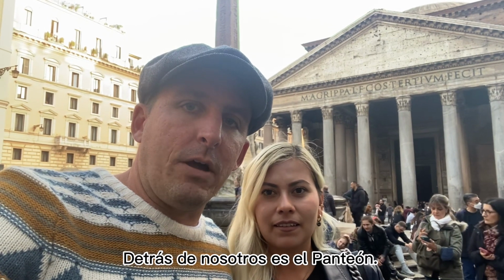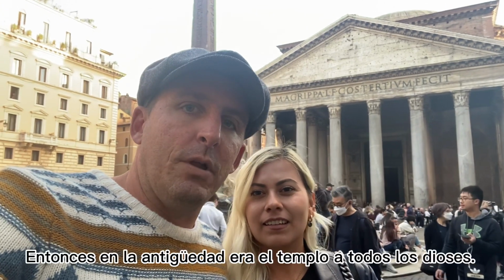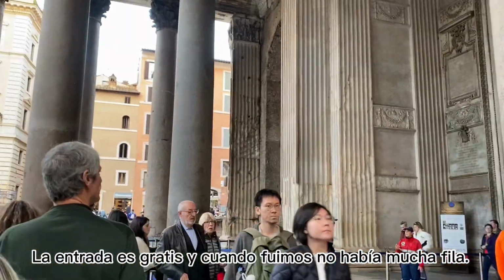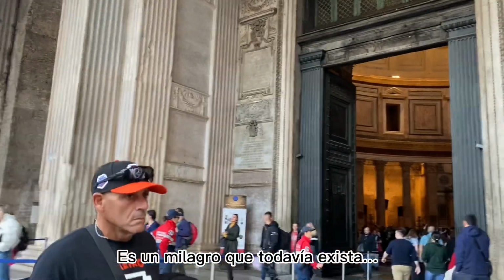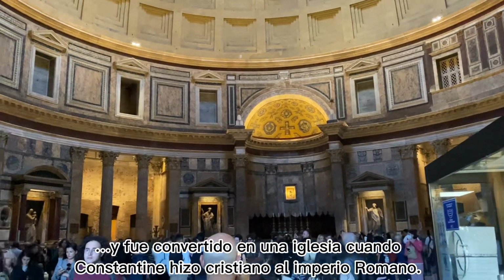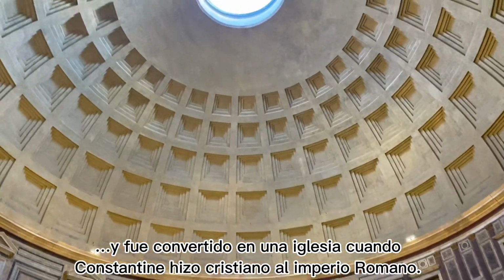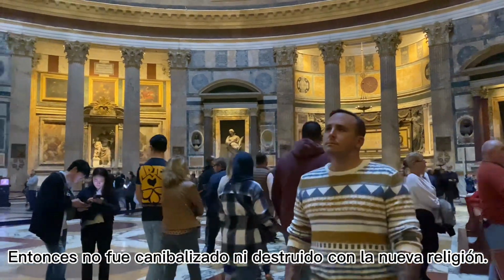Behind us is the Pantheon. Pan means all, Theon means gods, so it was the temple in ancient Roman times, the temple to all of the gods. It's free to get into the Pantheon, and when we went there really wasn't much of a line. It's kind of a small miracle that it still exists because it wasn't destroyed in World War II, and it became a church, or it was converted into a church, soon after Constantine made all of Rome Christian, so it wasn't cannibalized or destroyed with the rising new religion.